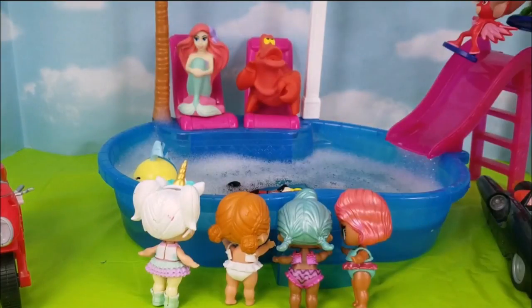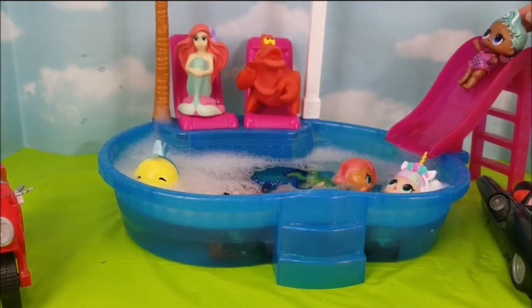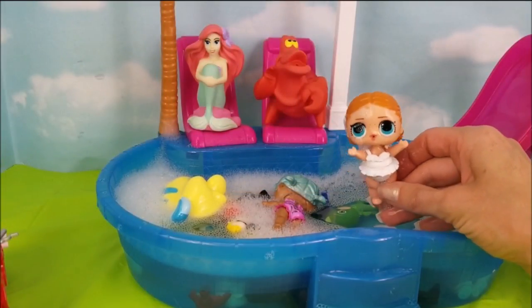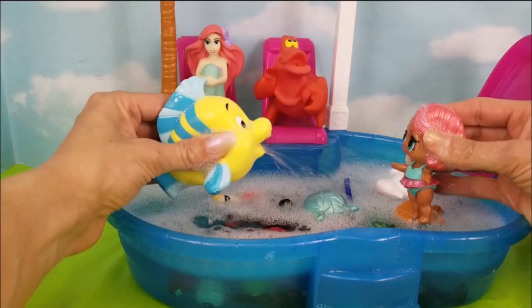All right, ladies, let's go in too. This looks like so much fun. Whee! My favorite part is all the bubbles. Hey, Flounder, I can spray too. Oh, spray fight!